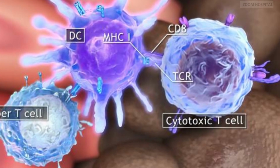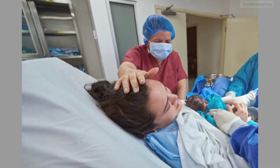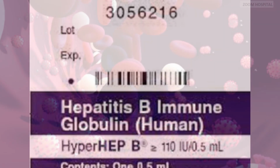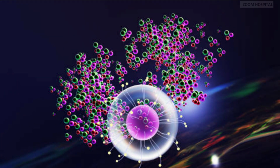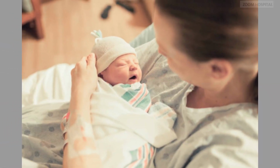Another intervention is the use of hepatitis B immunoglobulin. In addition to the vaccine, newborns born to hepatitis B surface antigen positive mothers should also receive hepatitis B immunoglobulin within 12 hours of birth. Hepatitis B immunoglobulin contains antibodies against the hepatitis B virus, providing immediate, short-term protection to the infant while their immune system develops immunity from the vaccine.